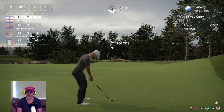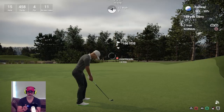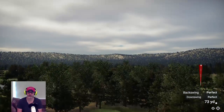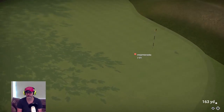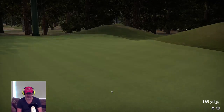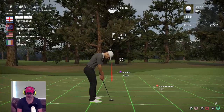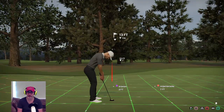166, 158. Right, we're on the green in 2. Back, normal service is resumed after that dreadful hole the last time, where I managed to end up in the rough off of the tee. Oh, unlucky there, Brian.